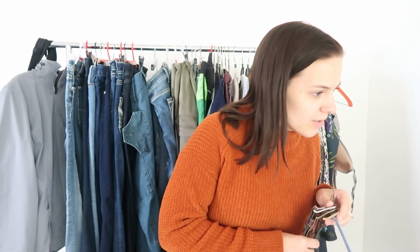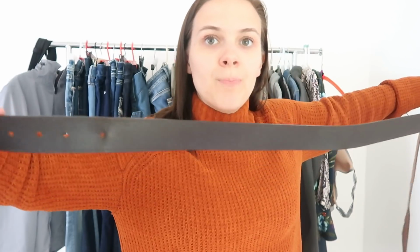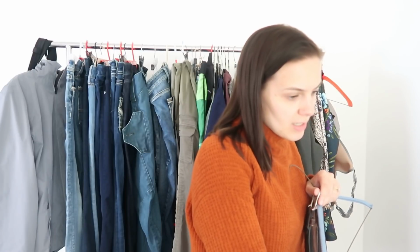I'm trying to see if there's any other belts in this category. Yes, so the other one is this belt. This is a belt from the brand Wrangler. It's in extremely good condition, and Poshmark's suggested price is $18 for the Wrangler belt.